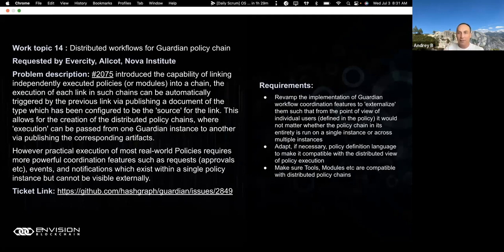Notifications, requests, and various other aspects of usability for a user or users of Guardian are not there. This ticket would address this problem.